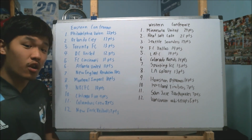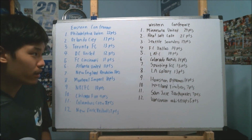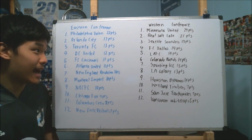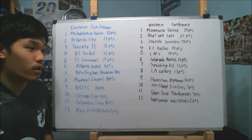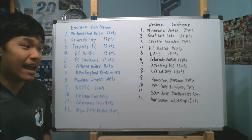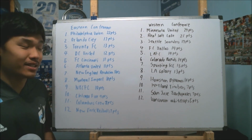Now, in the Western Conference, things are not as jumbled up, but it's kind of separated into 3 different groups. The first group is the elite class, the second group is battling for the final spot in terms of home field advantage, and then we have the terrible group, the one that probably isn't going to make the playoffs this season.